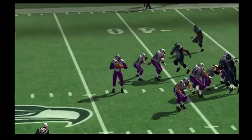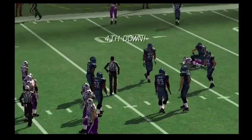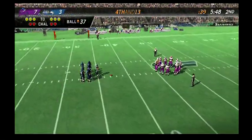Pattis will work out of the shotgun. Gets the pass off. Incomplete. He had to unload that pass. Yeah, he felt those guys closing in and gunned the ball out of there.